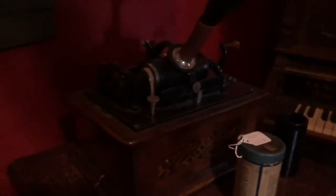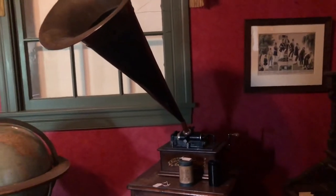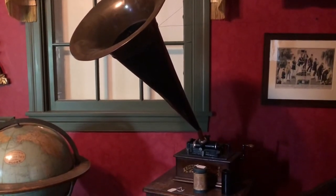What we also learned is that the horn that is on this talking machine is not the correct horn. It is too big for that talking machine. However, it is the only horn that the Berks History Center has in its collection, which is why it's attached to this particular talking machine.